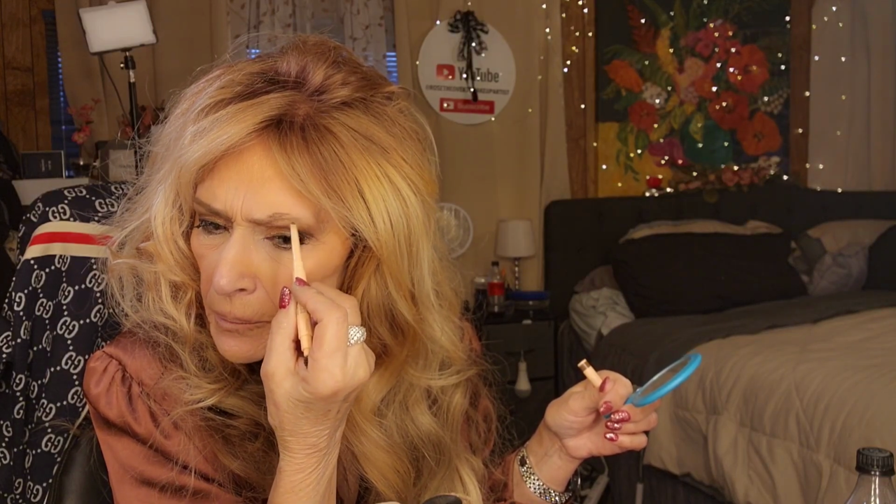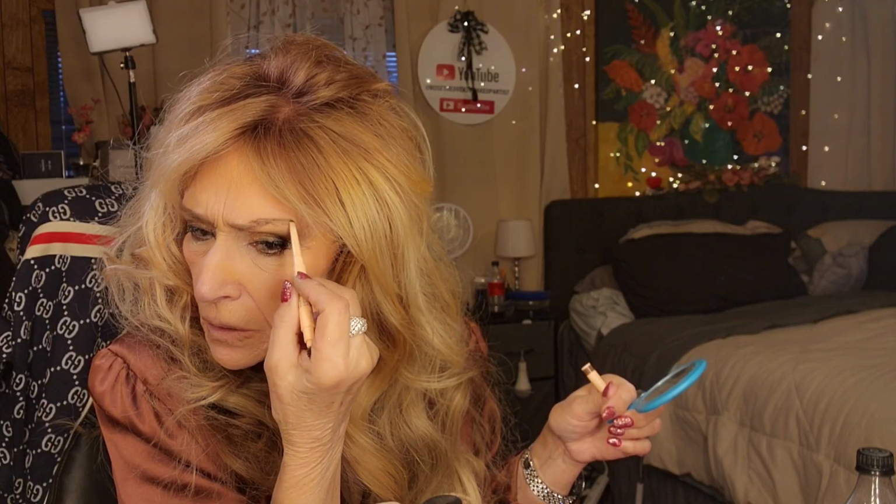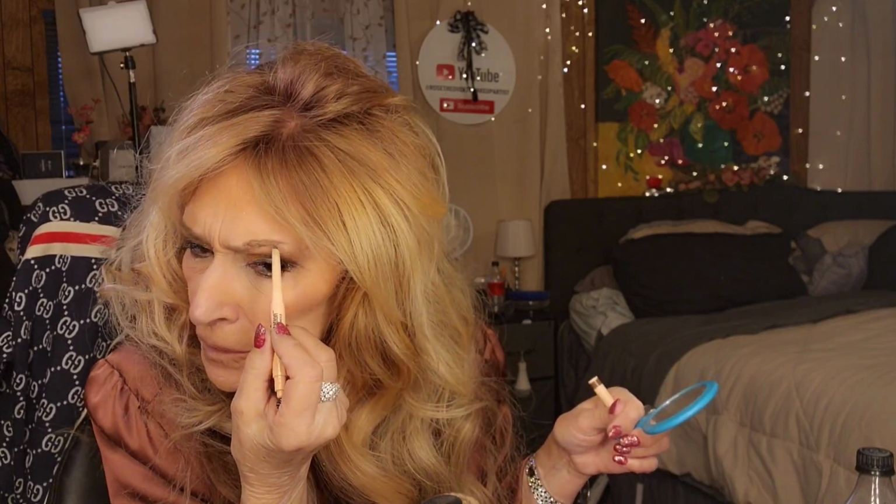Now let's go at the top a little bit too. And make our mean face, like when we're screaming at our kids when they were young and they did something wrong. Got the eyebrows in there full. That one probably went a little too high. Big mirror. I can't see very well anyways. I have to wear contacts.